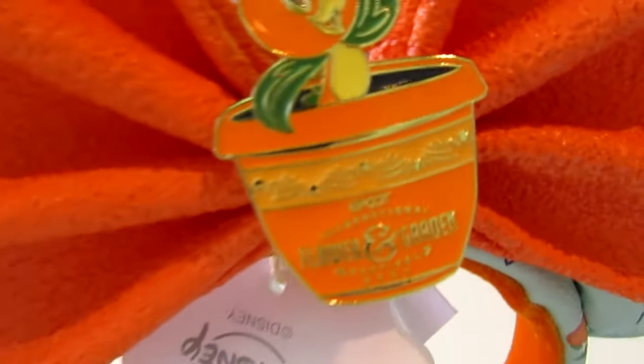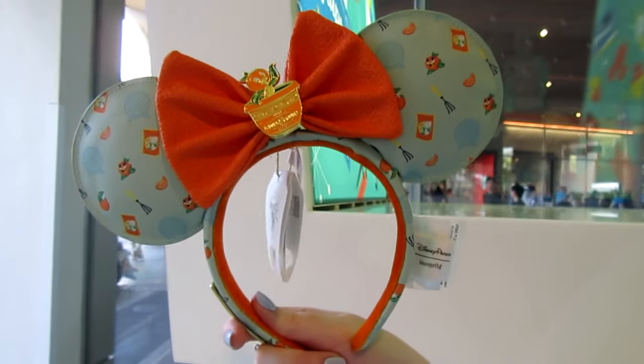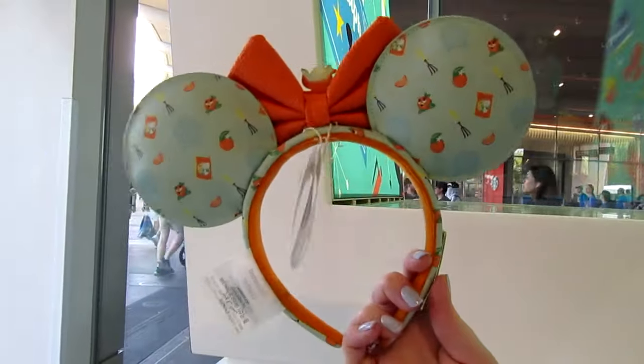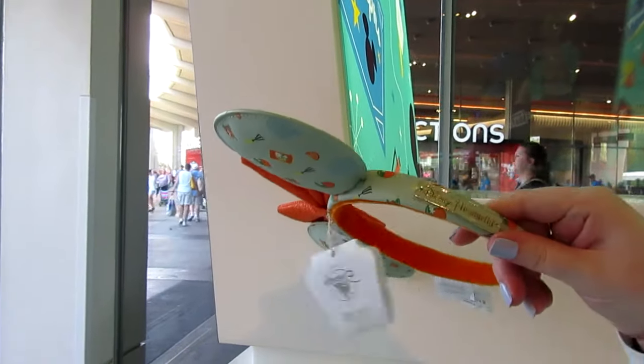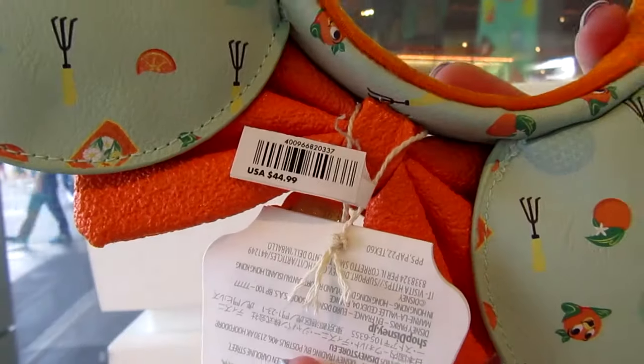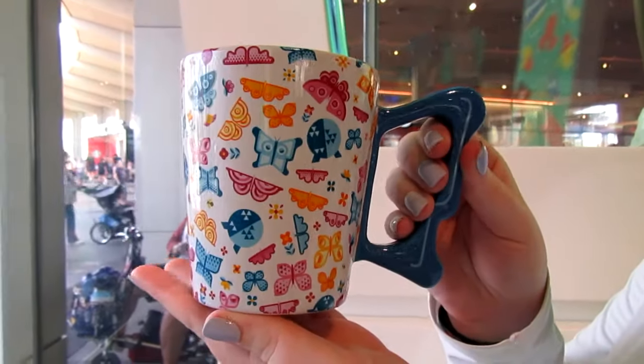These are the Loungefly ears, and honestly, these are some of my least favorite Loungefly ears that I've seen in a while. They look really cheap to me, and I don't know why. I think it's the weird pin on the front, and I don't know, it's just not great. But it does match the backpack. It does.